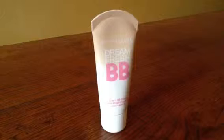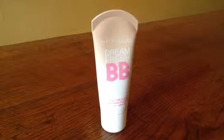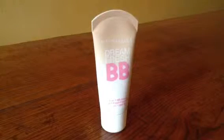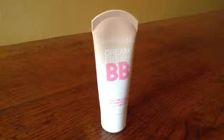BB creams are big news in the beauty world. They've only really come over here to the UK fairly recently, and this is the first BB cream that I have purchased and tried to use.